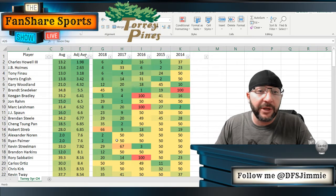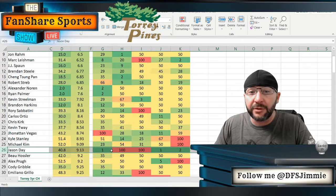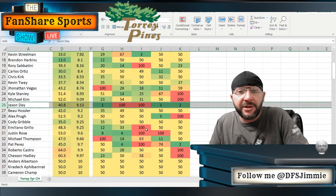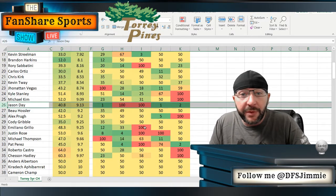Same thing with Emiliano Grillo, right? Great off of the tee, straight hitter, good long. Actually, there he is right there, 12th last year. Grillo's shown some improvement year over year.